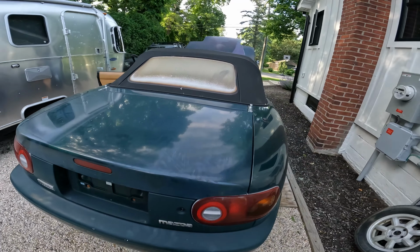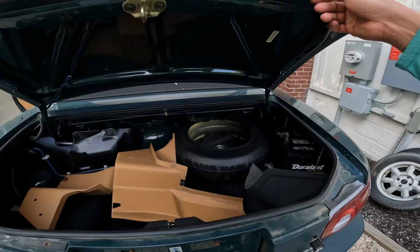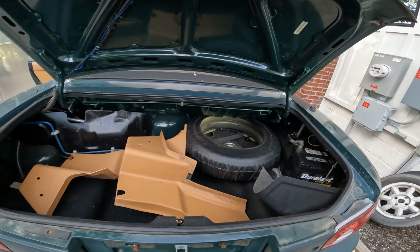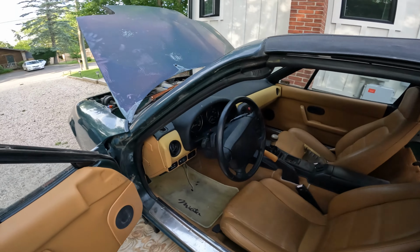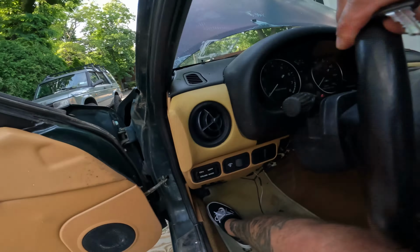So I ended up doing a new battery in the back here. I got some of the trim panels off, just getting that rear tray out for the fuel pump. So here we go. Start it up. Hopefully it will start.